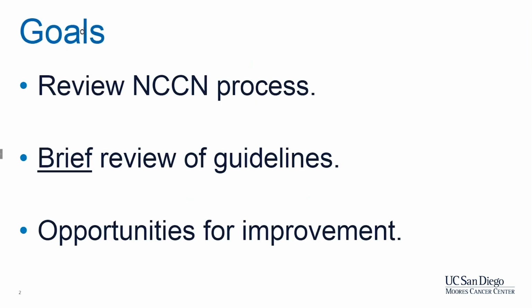Our goals for this talk are first, to review the NCCN guidelines process. Second, to provide a brief review of the NCCN guidelines as they pertain to prostate cancer early detection and prostate cancer genetic testing. And third, to identify potential and ongoing opportunities for improvement.